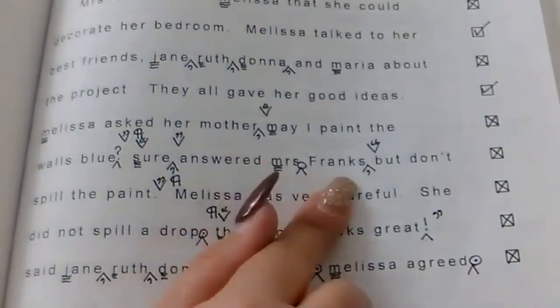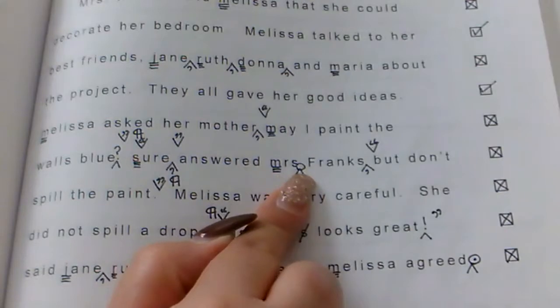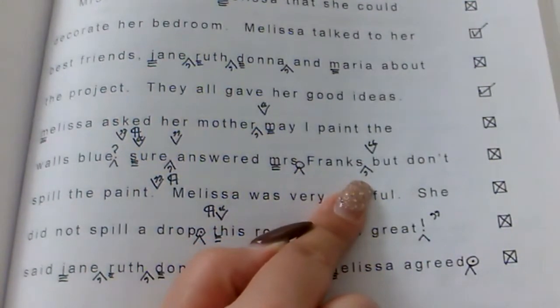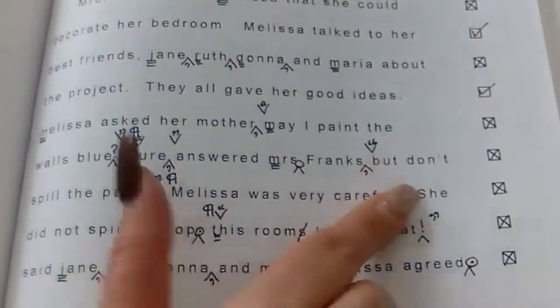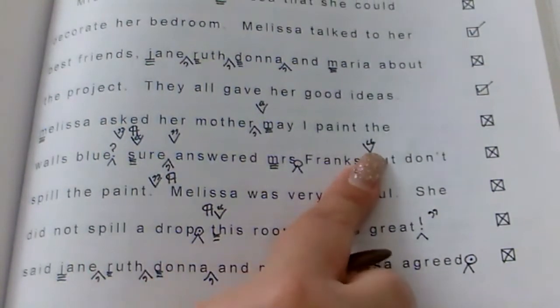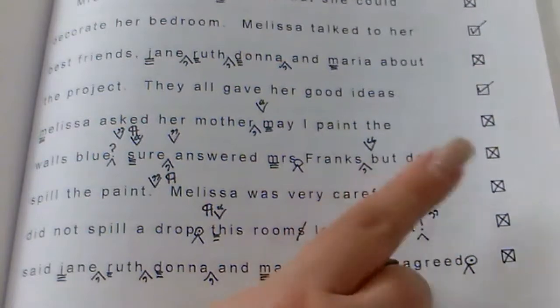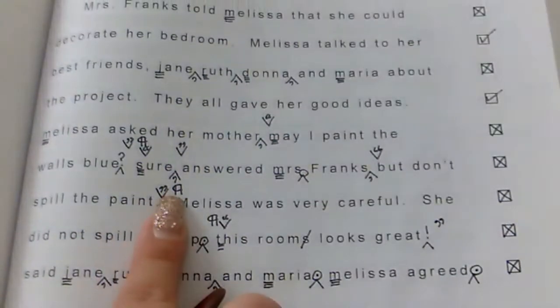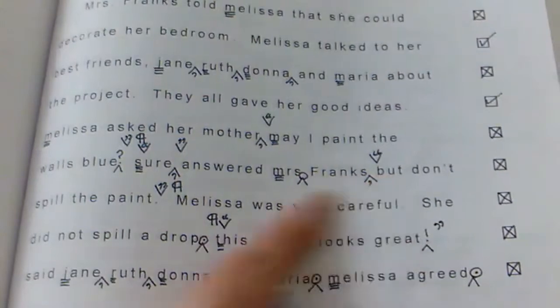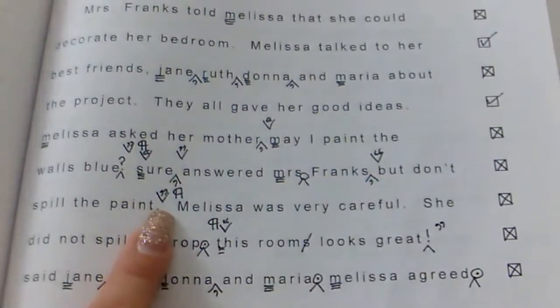Answered Mrs. Franks. Mrs. should be capitalized, period after Mrs. and Franks, and then put a comma because she's still talking. She's saying sure, but don't spill the paint. So she's still talking, so I put a comma, and then I put quotation marks around but don't spill the paint. I don't capitalize but because we're in the middle of a sentence. Okay, so quotation mark after paint.